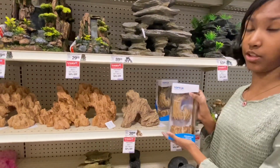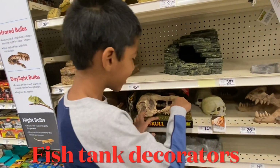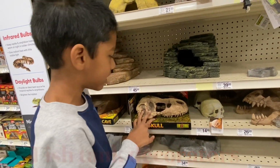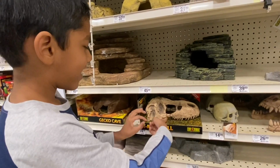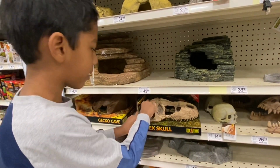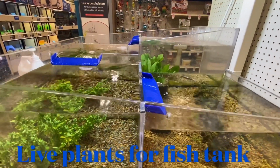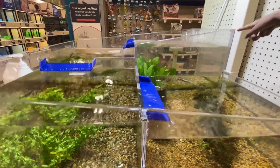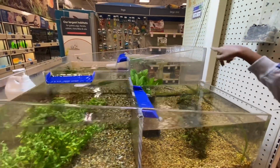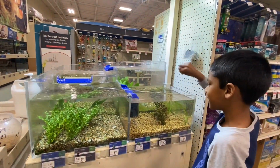This is an underwater tree. Look, they go in here and get out through the dinosaur's eye. They sleep in the dinosaur's mouth and maybe get out the back door here. You see this fish tank? There's no fish in it, but there are live plants. Yeah, the water flows around so the plants are healthy and it's fresh.